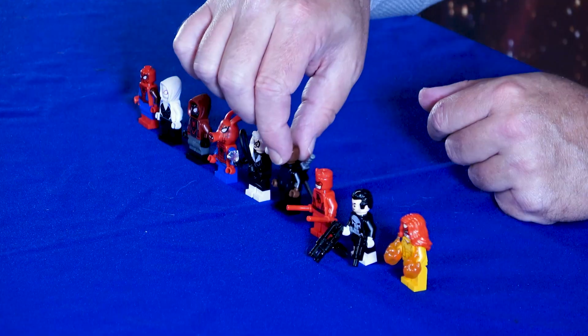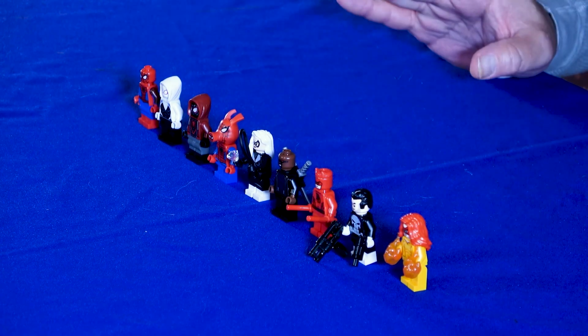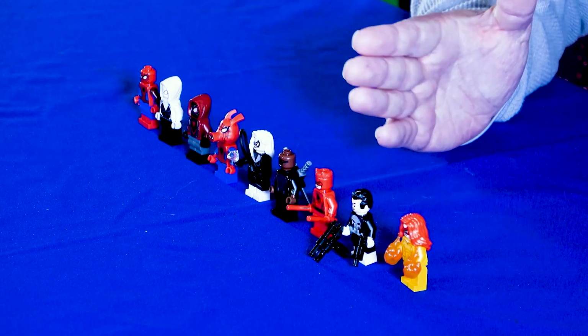but very awesome. Sunglasses. I wasn't expecting a Blade minifig. I believe this might be the first time that there's ever been a Blade LEGO minifig in any set. Daredevil, which is another first. Daredevil is one of my favorite characters in Marvel Comics. So I was really excited when I saw that. I thought that was fantastic to see Daredevil show up.